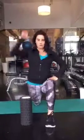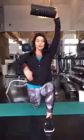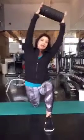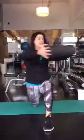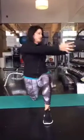You can reach one arm up. I like to add on the foam roller here to reach my arms up overhead, again, to challenge my core and stretch my upper back. You can add a little side stretch. You can also add a nice rotation. If you're going to rotate, watch that front knee. You want to make sure that knee doesn't dance around, all right?